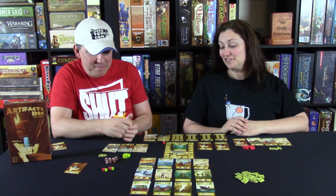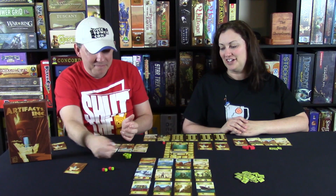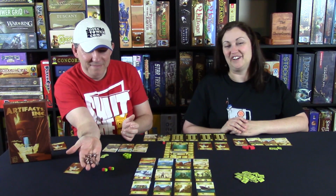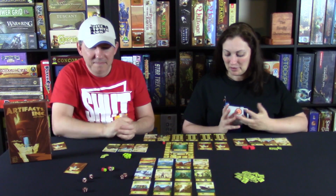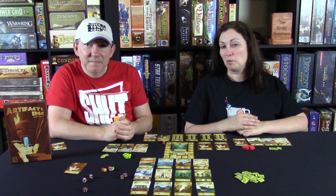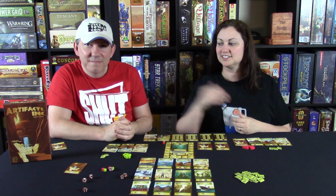The only other negative that I can think of for the game is the dice are extremely boring, ugly little brown dice, so you may want to get some fun dice to trick up the game. But otherwise, the cards and everything else are great and colorful. So, if you want to try a really big, fun archaeology game that comes in a small box, check out Artifacts Inc.